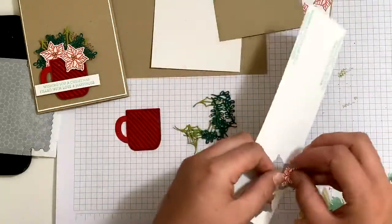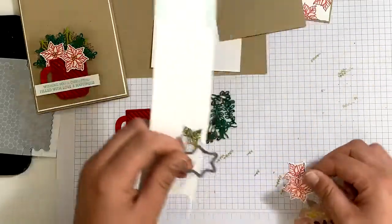That one's a little bit off centre, but that's okay. Okie dokie, so I've got that.